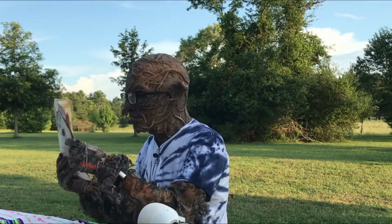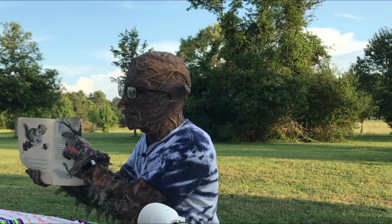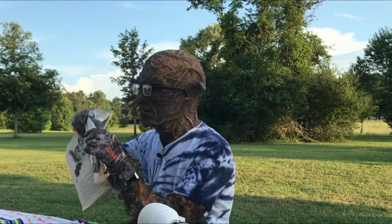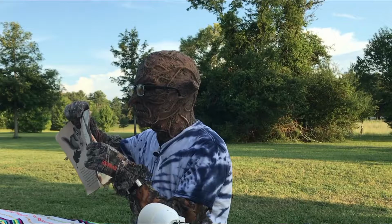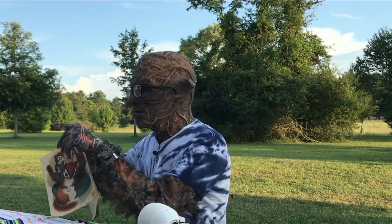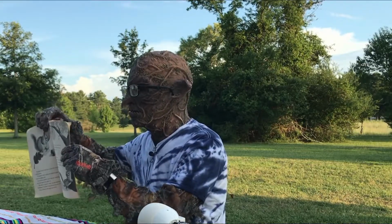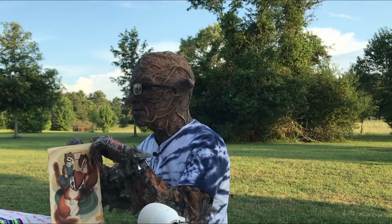Oh! Here is chipmunk. This is bees over here. If you see something like this, I saw a snake in my backyard. Okay. Do not touch the snake. It is dangerous. And same thing with bees. If you see a bee's nest, do not touch it.